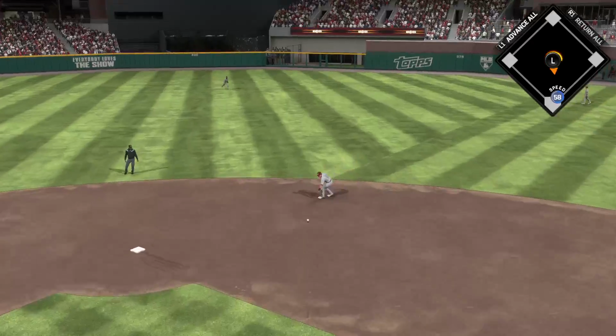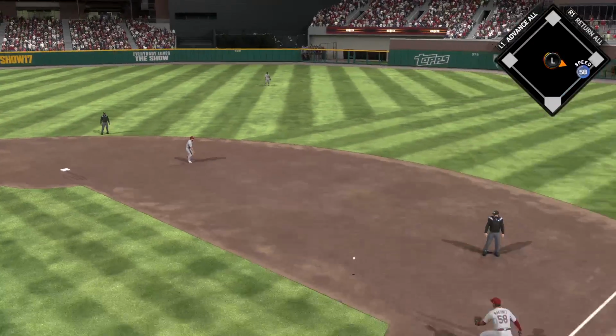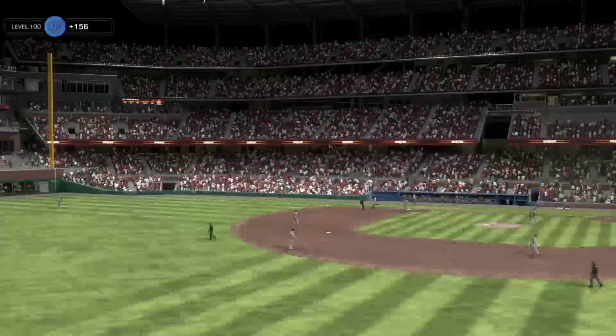On the ground up the middle, played on the backhand. Throw in the dirt, but a good scoop at first saves an error as this side is retired.